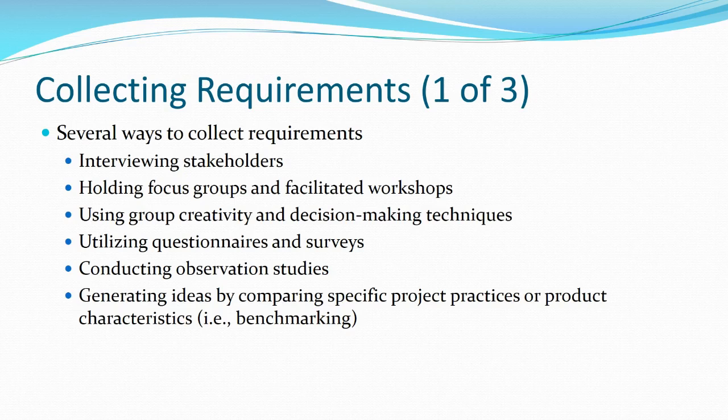Or if we're creating a specific product, if our project is to create something, we might want to benchmark it against something else that's already been created. For example, if we're making a new pickup truck to compete with Ford and Chevy, well, we might want to look at the trucks that Ford and Chevy have made to determine how close ours needs to look to theirs in terms of features and capability.